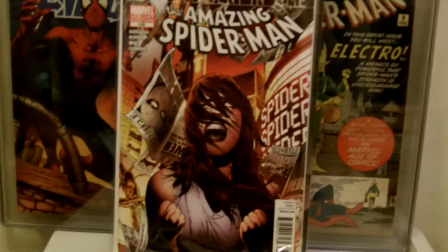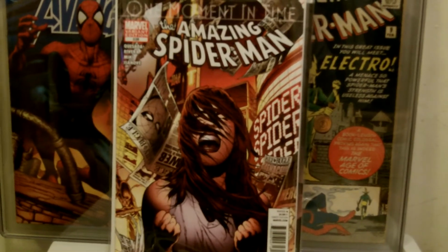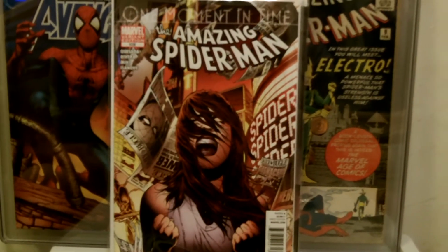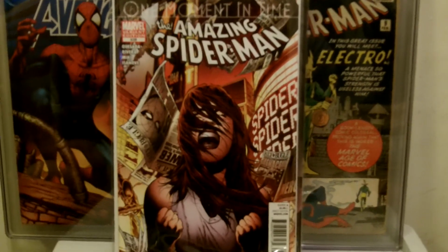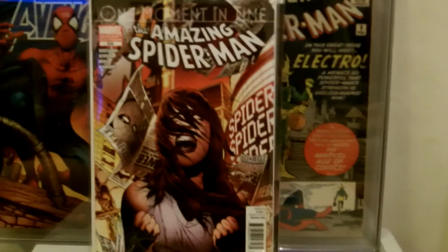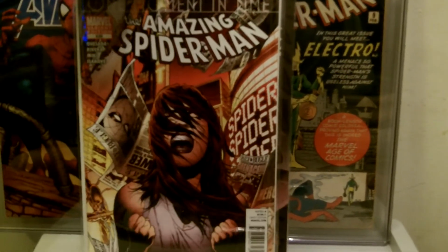This is another book I was happy to get. This is Amazing Spider-Man 639. This is the Joe Quesada variant. Very nice book.